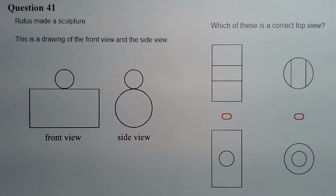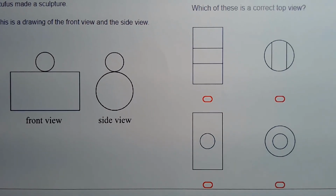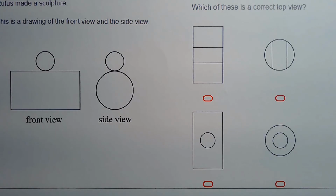Question 41. Rufus made a sculpture. This is a drawing of the front view and the side view. Which of these is a correct top view?